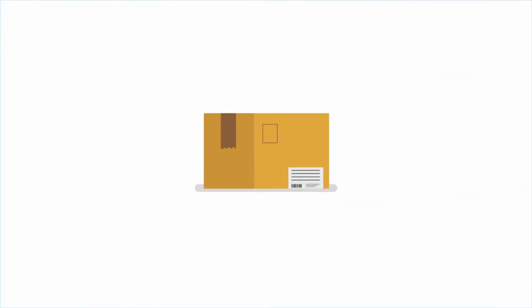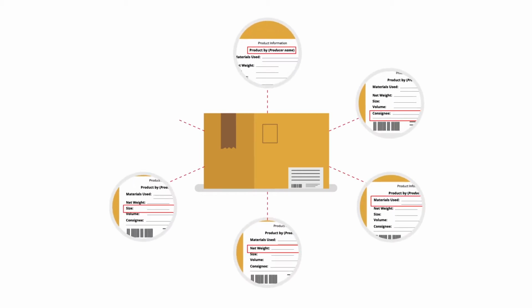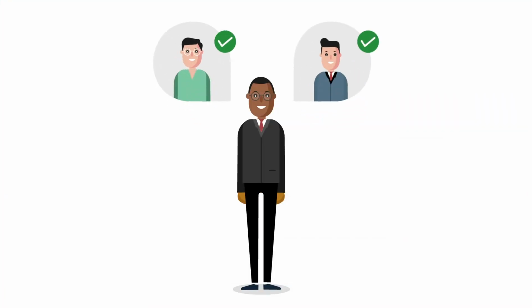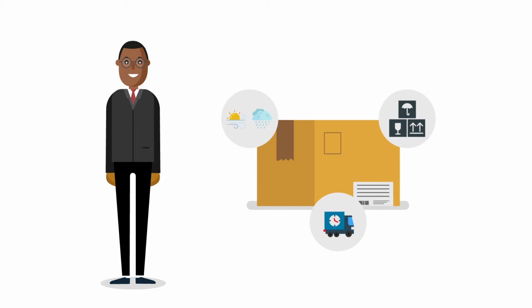Your label should include information such as the producer, consignee, material used, quantity, size, and volume, but always confirm with your buyer or importer if there are any other details which may need to be included. Packaging the items is also very important, and you must consider the fragility of your pieces, the length of time required to transport, and the environmental conditions which will occur during transportation.